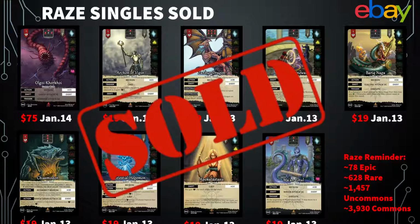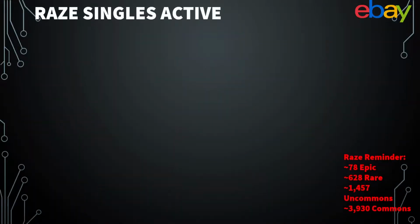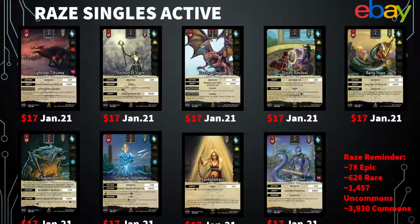So that made me feel better, because when we look at the active listings, a lot of those same cards are now listed, but for I think $2 less, from $19 down to $17. And so I just wanted to make sure that it wasn't some people playing games with the listings. But that was nice, because these are all rares. They're not epics. And so this kind of sets a newer bar for the rares from Raze and Welcome to Jalara of $17, $19. They've sold like that before in the past, so maybe they will in the future. But if you can grab them for cheaper, go for it.